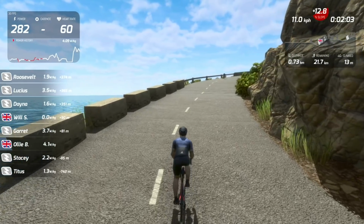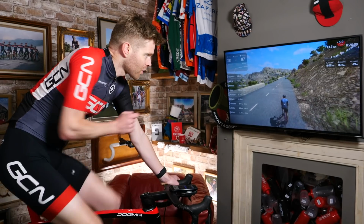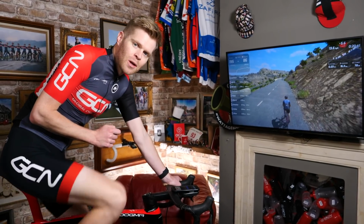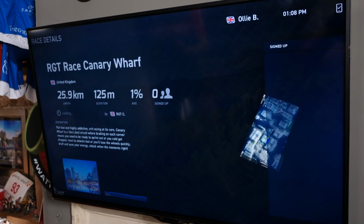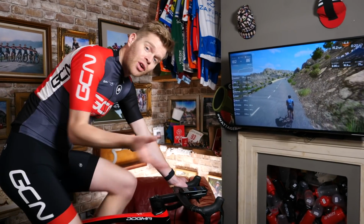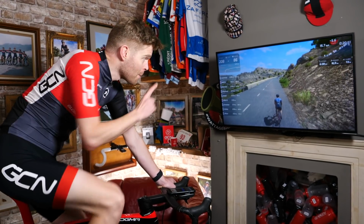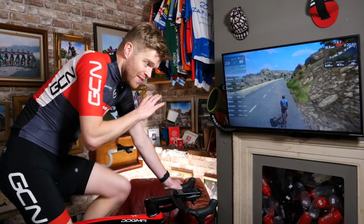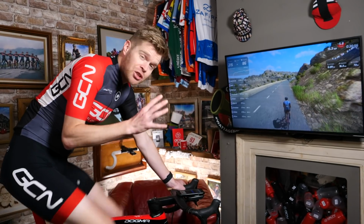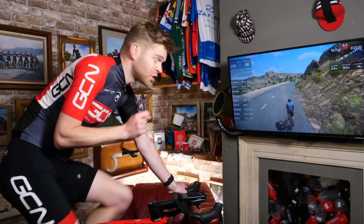Within the app, you've got the option to do free rides on any of the 8 courses, like what I'm doing now on Cap Formentor. You can also do races, they're organised, if that's your thing as well. But if you want to ride on a different course, you can. You can simply upload a GPX to the Magic Roads feature, and then that'll do the rest and create that GPX into a virtual world for you to ride in, complete with elevation changes.